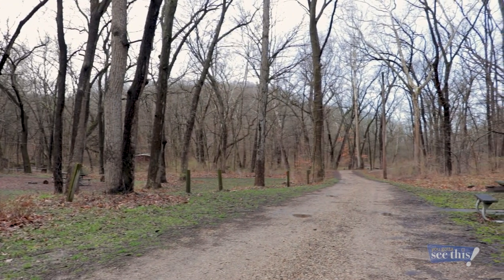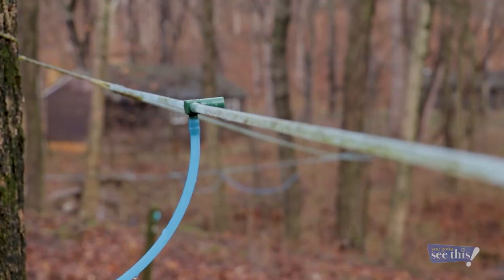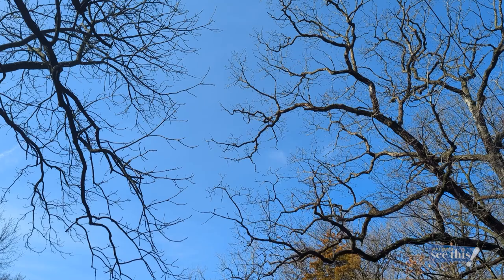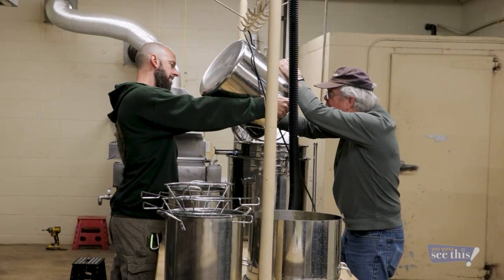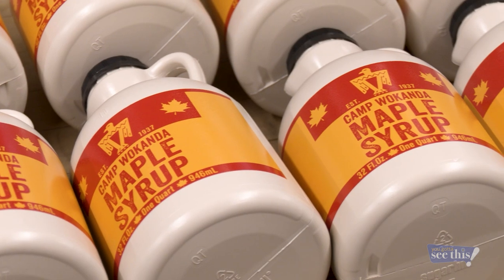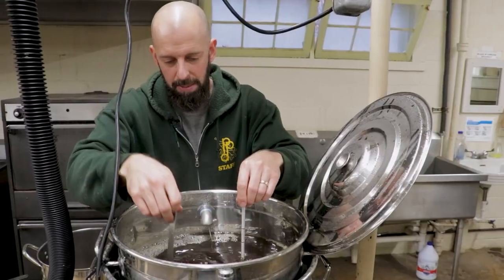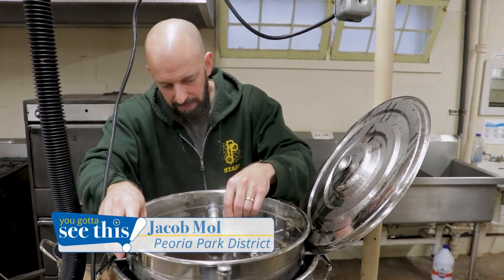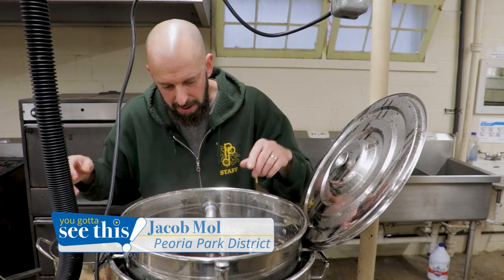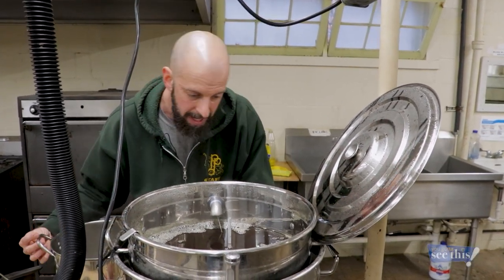Nature provides for us in many ways, and Jacob Mole of the Peoria Park District has found a way to build a sweet business in the woods of Camp Wakanda. For about 10 years now, he and a team of volunteers have harvested maple syrup right here in our own neighborhood. You know, we had a slow time of the year in February and March for rentals, and we thought to ourselves, well, what can we do to do something productive and interesting during that time?